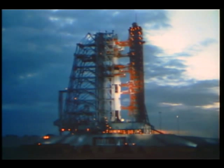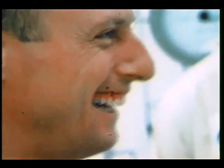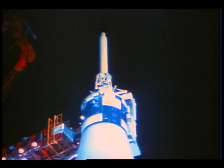Now, on November 14, 1969, 31 months after Surveyor's landing, men were leaving the Earth to land on the Ocean of Storms. Charles Pete Conrad, Richard Gordon, Alan Bean, the crew of Apollo 12, the second manned landing on the face of the moon. Their target, the site of Surveyor 3.